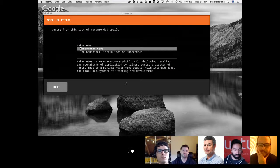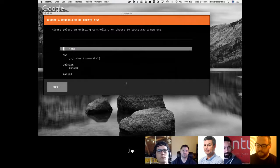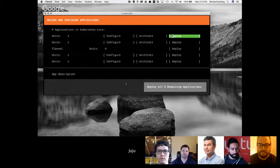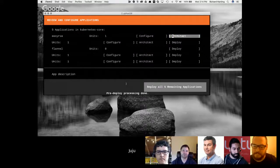What's nice is conjure-up gives you this lovely little wizard experience. From my Mac terminal here, I can go through and say, you can see the different controllers I've got going here. I'm going to go ahead and do it on my GUI MAS and put it on that DB test controller. And this is kind of fun, I can play with what's actually being installed here.